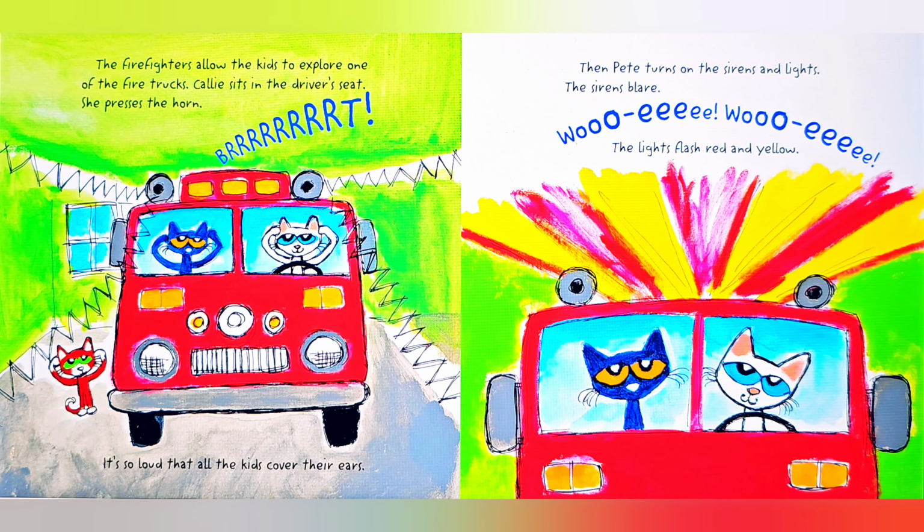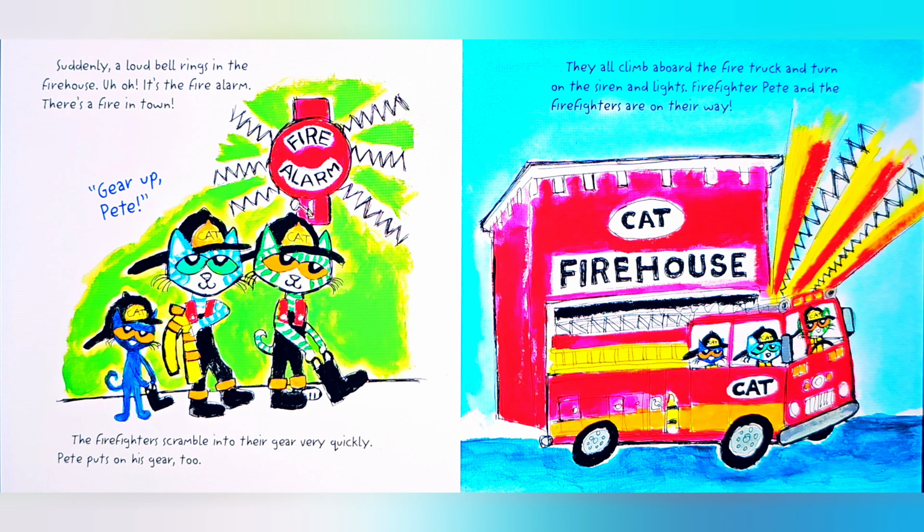Callie sits in the driver's seat. She presses the horn. Brrr! It's so loud that all the kids cover their ears. Then Pete turns on the sirens and lights. The sirens blare. Woo-wee, woo-wee! The lights flash red and yellow. Suddenly, a loud bell rings in the firehouse. Uh-oh, it's the fire alarm. There's a fire in town.